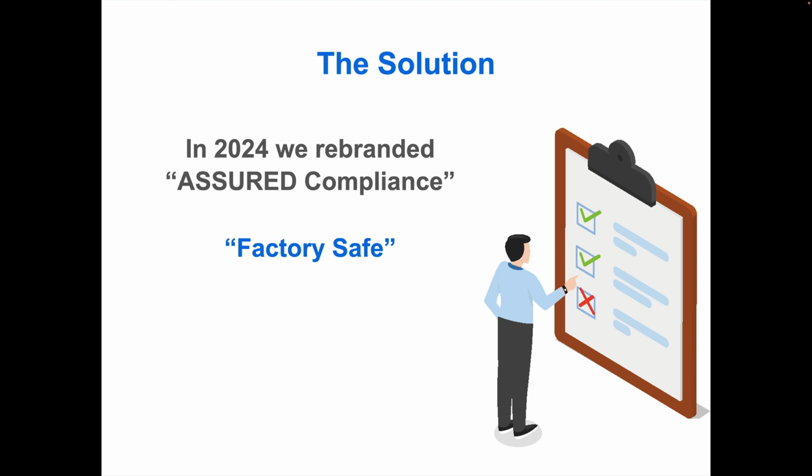And the reason we did that is because small manufacturers have the same regulatory obligation and burden that much larger manufacturers do, but are often least equipped to deal with that because of a lack of internal expertise, time, and resources. That dilemma ends up putting the company in a perpetual state of non-compliance and therefore elevated risk for all those liabilities that I talked about before. So that's what we're all about. We're all about helping small manufacturers, and we do it under Factory Safe.